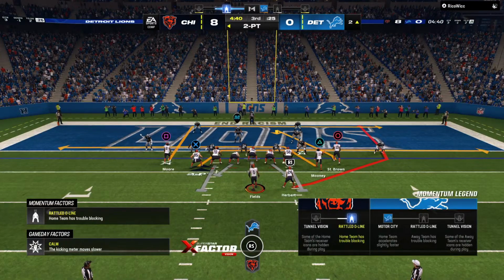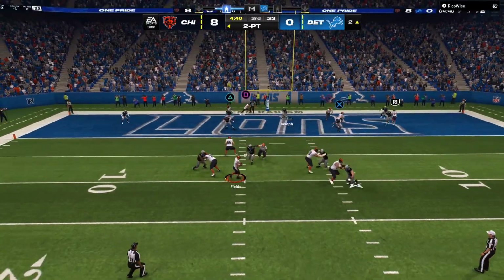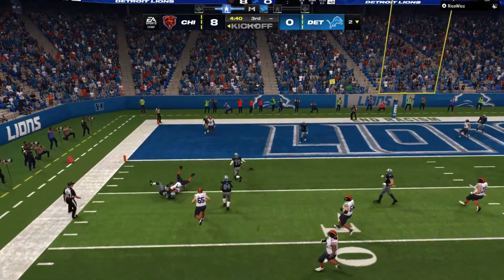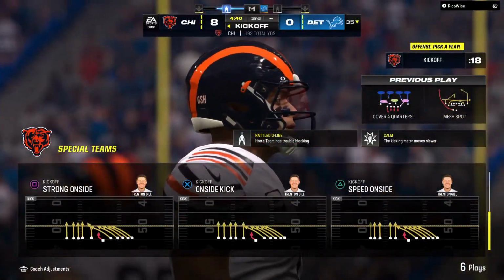Bears offense staying put, and Justin Fields always a threat to run. They'll go for 2 here. Dancing to his left. And they don't get it. They tried for the 2-point conversion there, but unsuccessful.